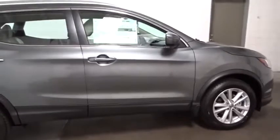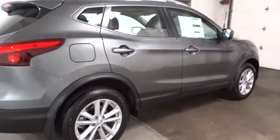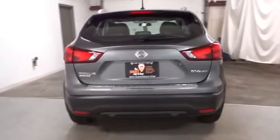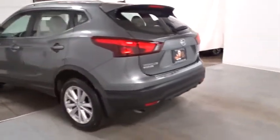Here are some of this vehicle's great options. Keyless entry, MP3 player, trip computer, clock, electronic stability control, outside temperature gauge, tachometer, day and night rear view mirror, cloth seat trim, body color door handles, engine immobilizer.